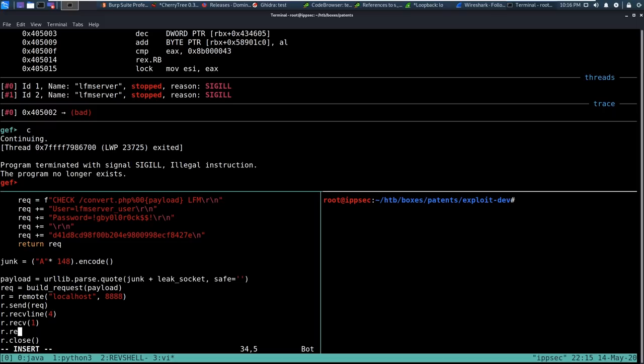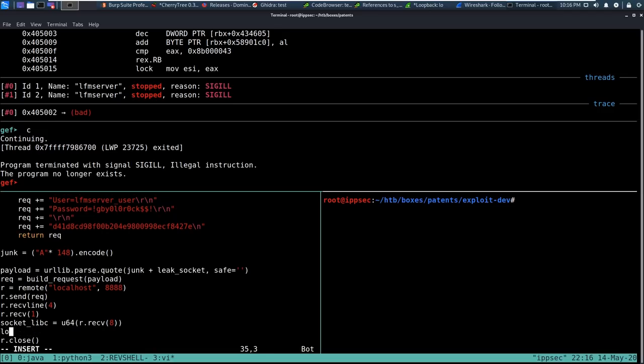r.receive eight. This is gonna be the leaked address. So socket_libc is equal to u64 to encode this as whatever. log.success leaked socket at libc. socket_libc.